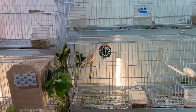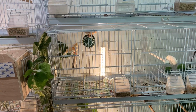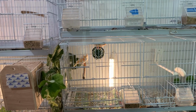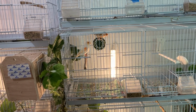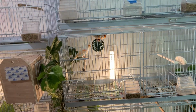But she is starting to show more and more signs of wanting to breed. She gets along really well with this male. He's pretty docile with her. And so we'll throw some nesting material in there. Hopefully she'll build a nest and we'll get ready to lay some eggs here soon. But if not, we'll see what happens after that. So there's our update on the canaries.